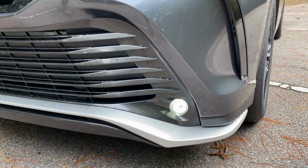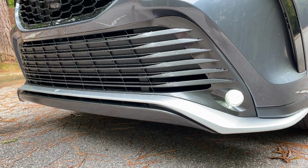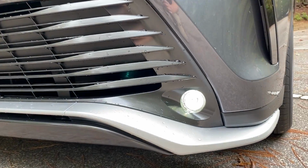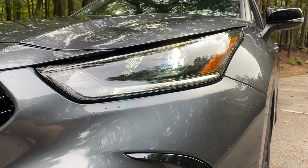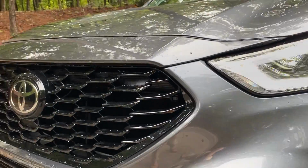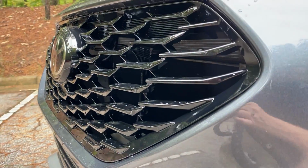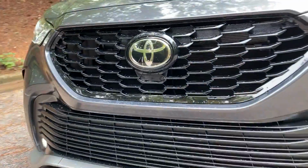Take a look down below. We see the silver bumper accent all the way along. And then we also see the LED fog lights. We also see very bright LED lights and daytime running lights. And then look at this three-dimensional grille here. Check out my grille. Let's look at it from this angle.